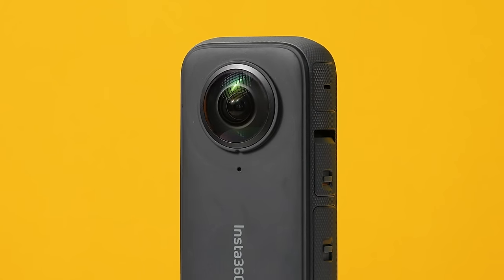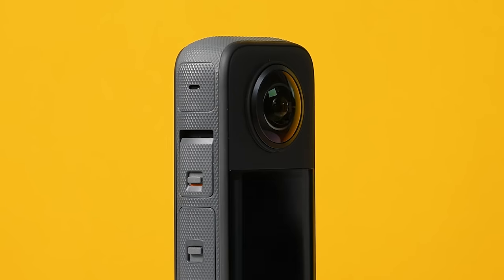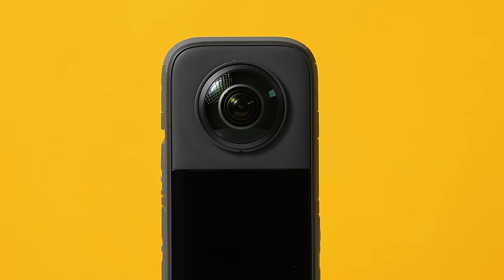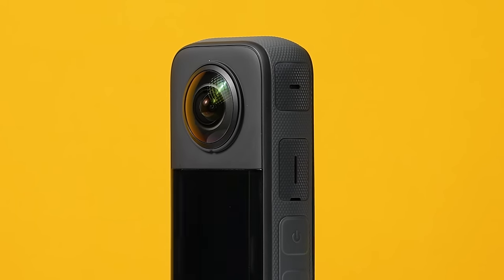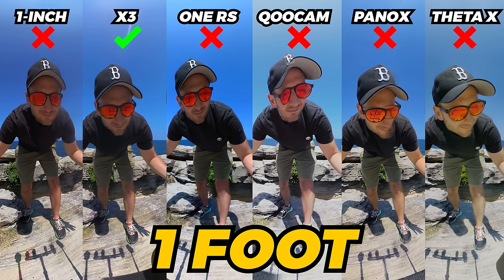I'd say this is because of the design being in the sweet spot of not being too thick that part of the scene is missed in the stitch line, and also having lenses that aren't too flat that they don't fully see sideways. So stitching can definitely be considered as a big pro of the X3's design.